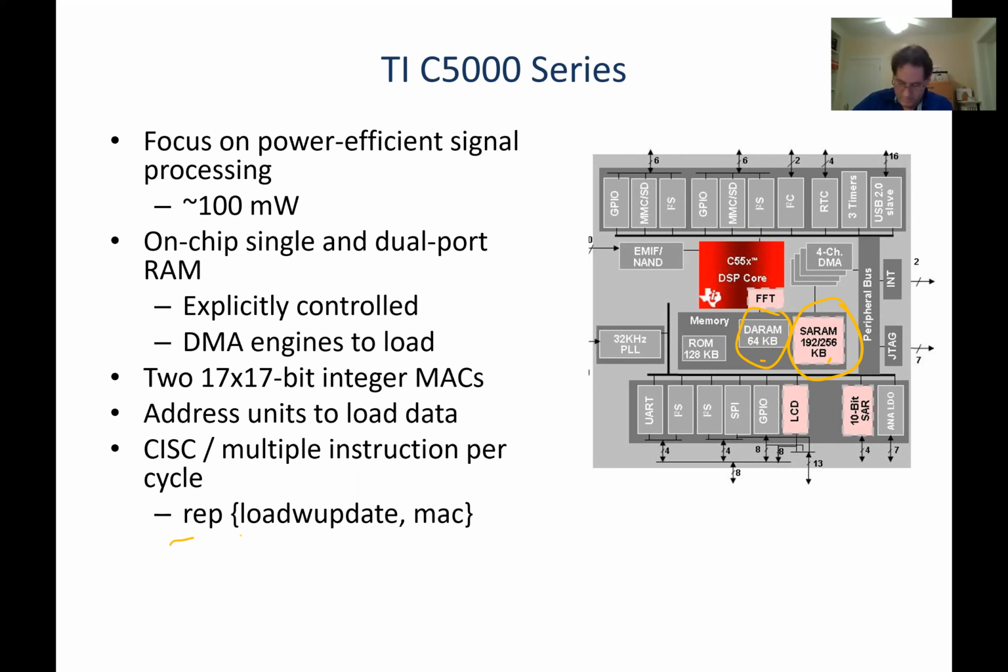This would be an example of an assembly instruction. So it says repeat, load with update. So that's basically load in something using a register that's an address pointer, update that address pointer to the next element, and do a multiply accumulate on it. So this is one assembly instruction, which basically implements an entire signal processing loop. Walk through a bunch of data in memory, loading it in, and doing a multiply accumulate to compute a dot product on it.